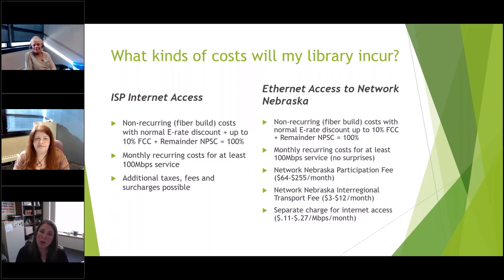There would be a monthly recurring cost for membership, which you see is broken out between the Network Nebraska participation fee. Typically, especially for our smallest libraries, that is at a reduced fee. It's 25% of our typical full membership fee. You still get all of the same benefits and services, but we do try to reduce that because we understand that a lot of libraries are on a tight budget. And then there's also the Network Nebraska interregional transport fees. That basically just helps to support the backbone that you would be utilizing as a member.